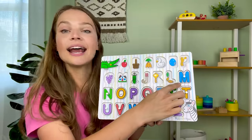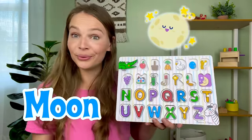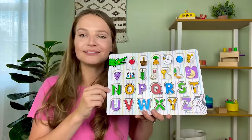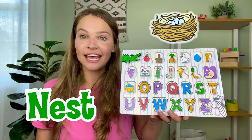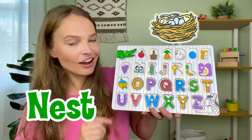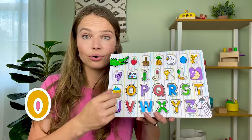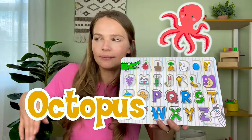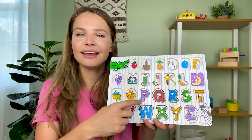Let's see what's under the letter M. Moon. We can see the moon come out at night when it's dark. Let's see what's under the letter N. Nest. This nest has some blue eggs. Okay, very interesting. Let's see what's under the letter O. Octopus. They go squiggly, squiggly. All right, let's see what's under the letter P.